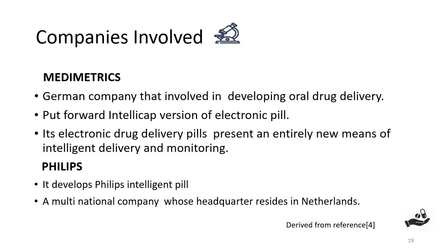Medimetrics has developed a microelectronic pill that can deliver medication to specific locations in the gastrointestinal tract, as well as monitor temperature, pH, and pressure. Next one, Philips. It develops the Philips Intelligent Pill. It is a multinational company whose headquarters resides in the Netherlands. Philips has developed a capsule-shaped sensor that can be swallowed and used to monitor gastrointestinal function and detect digestive disorders.